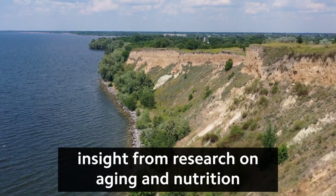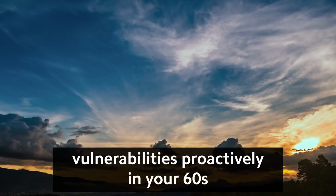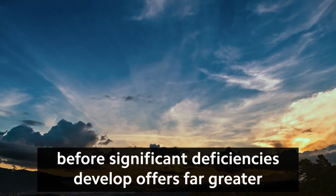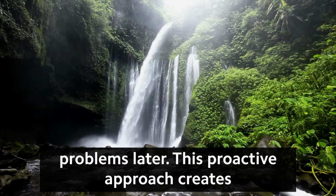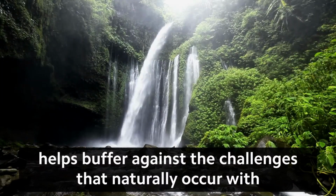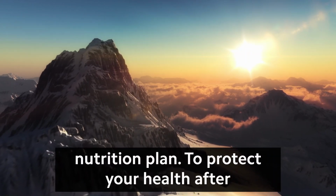The key insight from research on aging and nutrition is that addressing these nutritional vulnerabilities proactively in your 60s, before significant deficiencies develop, offers far greater protection than trying to correct problems later. This proactive approach creates what researchers call a nutritional reserve that helps buffer against the challenges that naturally occur with advancing age.